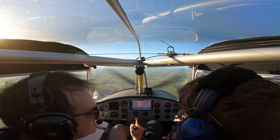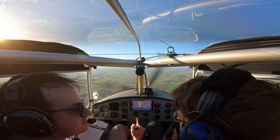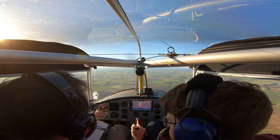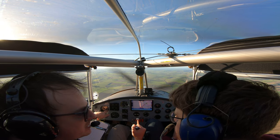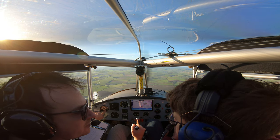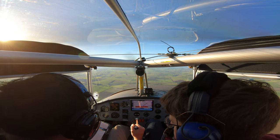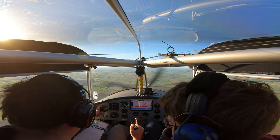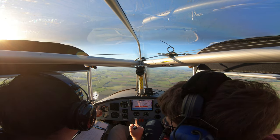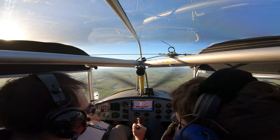It's 500 feet, so the circuit height is 1,000 feet. But unlike Sherburn, it's 500 feet up on a hill. So this pressure is set to Sherburn's pressure. Even though the circuit's 1,000 feet, this should read 1,500. However, my mate, who has just landed, has told us the pressure's 993. So if I change that to this, can you see the altitude changing? That is now an accurate altitude for that airfield.